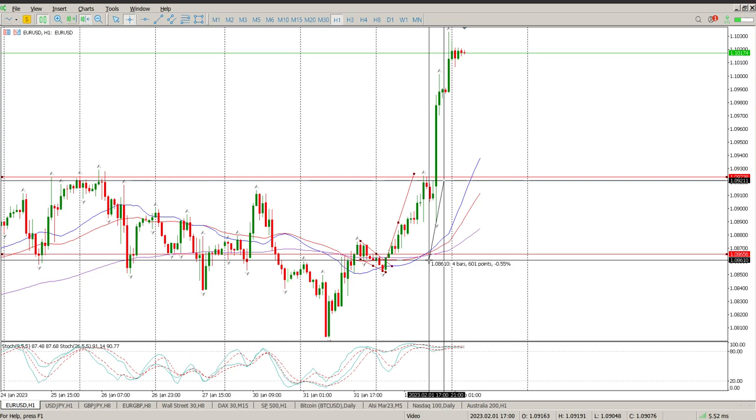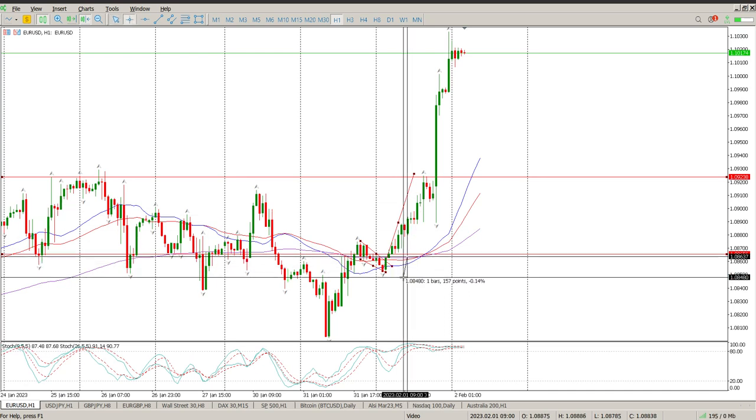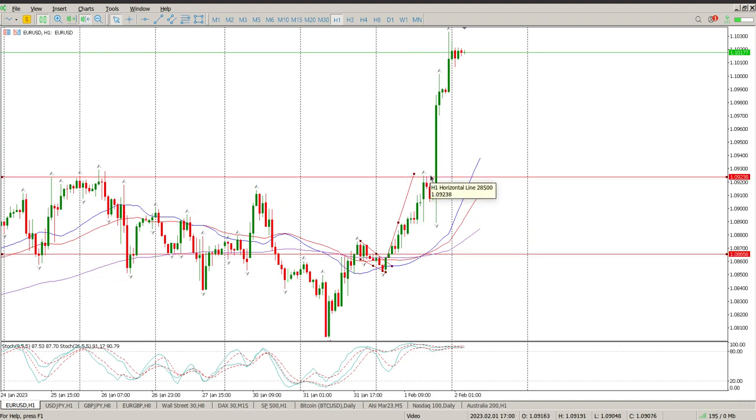So anyway, that was a 600-point trade. Not too shabby for that. So I think a 150, 160 point stop loss for 600 points. Very decent trade setup that.